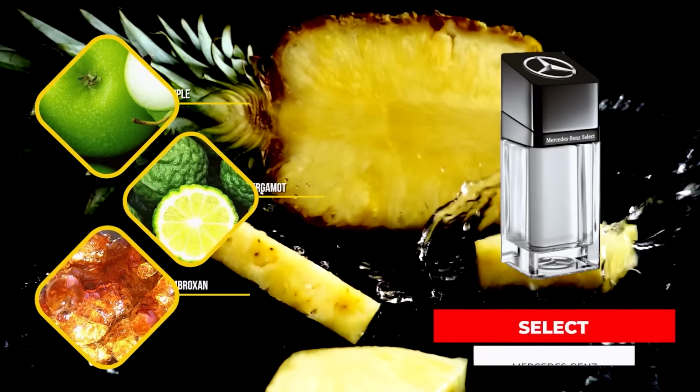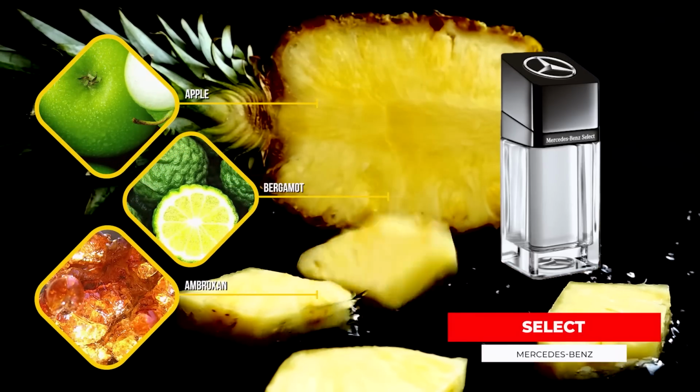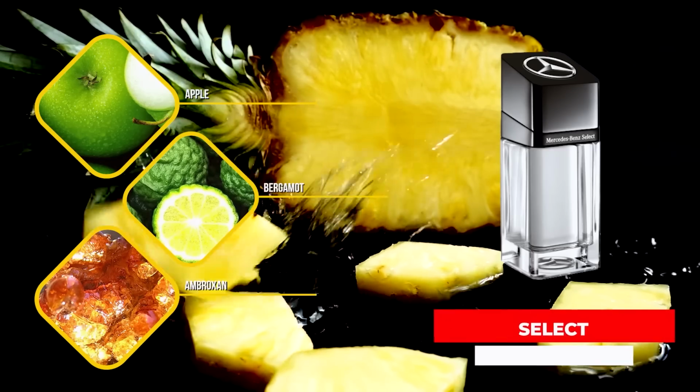Next fragrance you can get for about $24, and that's for a 1.7 ounce bottle. It is Mercedes-Benz Select. Now, I guess a quick disclaimer on the pricing. The pricing that I'm giving you guys here is from FragranceNet, as of this video, using a 35% off code. So if you go there and the prices you're being quoted on the website are different, it's probably because it's a 25% off code that they're quoting you.